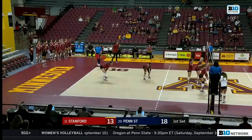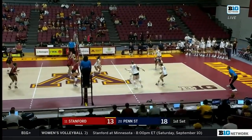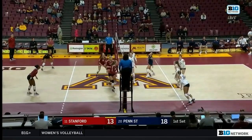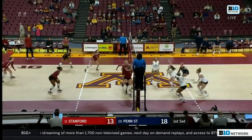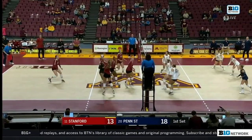Elena Ogilvy serving. A serve dropped. Run in the middle, block is waiting for it. Again. Starkwood so successful at the beginning. Blocked. Tip, great spot, but Miner gets it. Free ball.